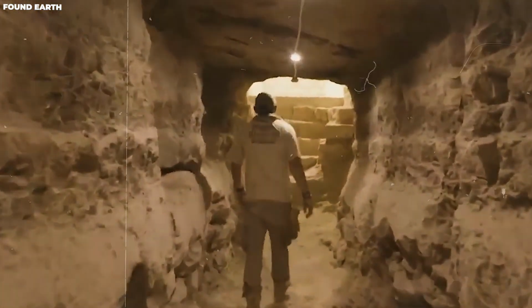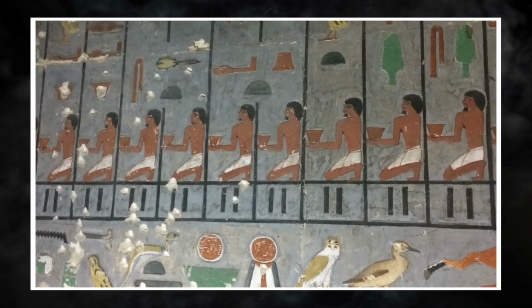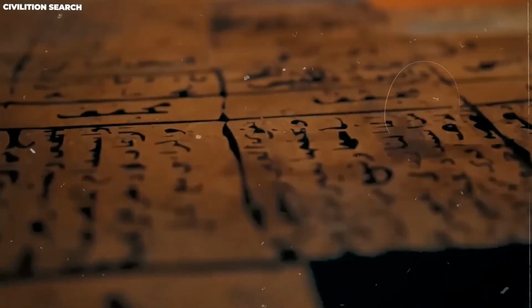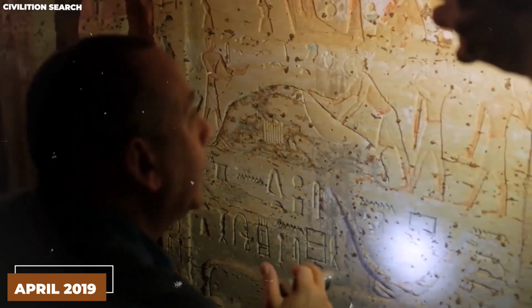As they continue to delve into the heart of this burial ground, it's clear that there are still untold stories waiting to be unearthed, inviting us to connect with the civilization that shaped the course of human history. The sands of time continue to reveal fascinating insights into the lives and legacies of ancient Egyptians, as evidenced by the remarkable discoveries made during an archaeological expedition in April 2019.